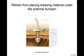The surgically placed PEG or PEJ is held in place by its design. There is an internal bumper and an external bumper. Once the PEG insertion site heals, there is usually no dressing required. It's left open to air. When a dressing is in use, however, refrain from placing dressing material under the external bumper. Doing so will cause the tube's internal bumper to embed itself into the gastric mucosa, which can cause erosion of the tissue.